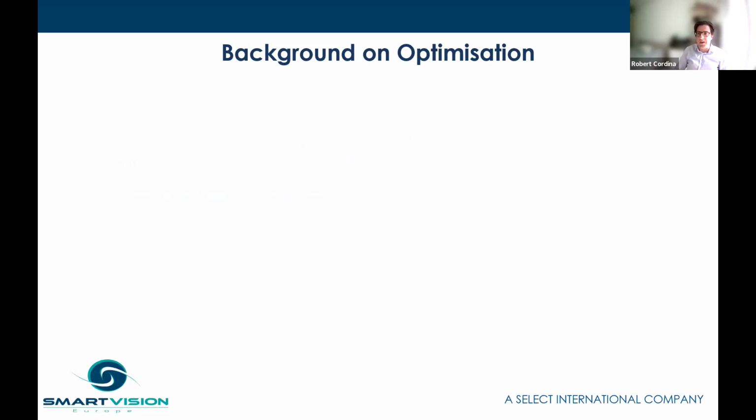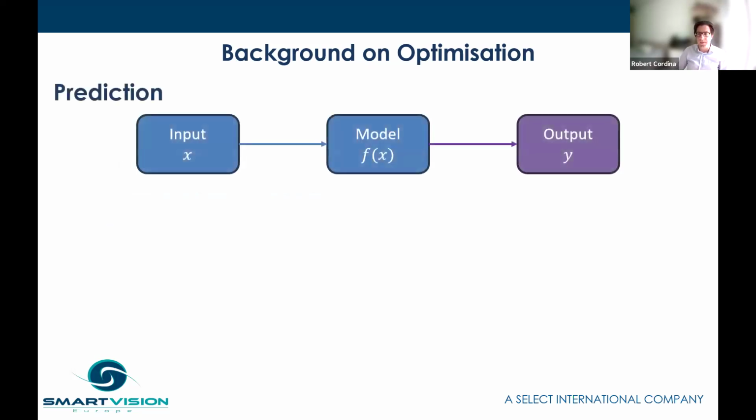But actually, before we do that, we need to take a small step back and actually start with predictive modeling. So in predictive modeling, as I am sure all of you are aware, we know what X is, we know what our input is, we know the relationship between X and Y, what is called the function of X, or f of X, which we then use to calculate the output Y, right? So in this case, we know the first two boxes and want to find out what is in the third box, what is our output Y.